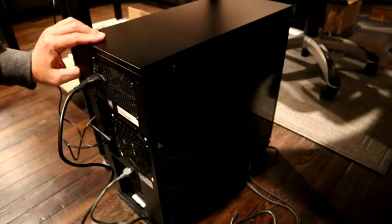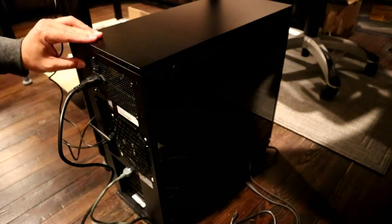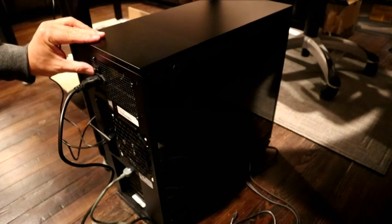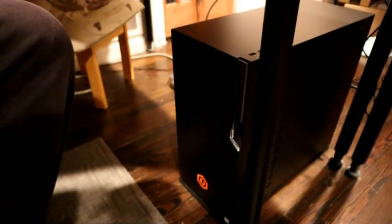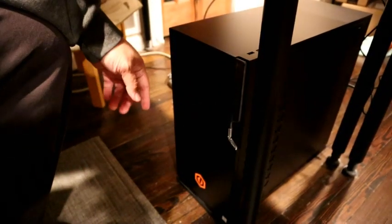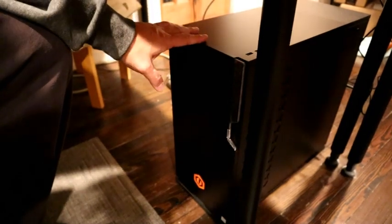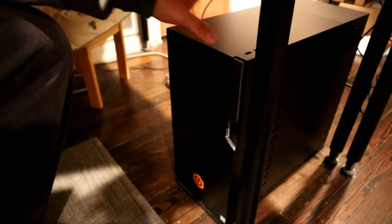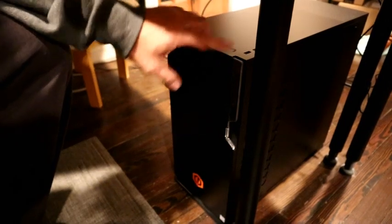Nothing. It's not powering up. Well guys, suffice it to say your boy's an idiot. There's actually a power switch over here. It's my fault, right, for not reading first, but there is a power switch in front. I'm trying to figure it out.